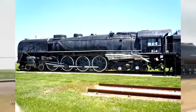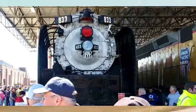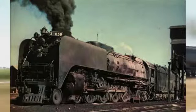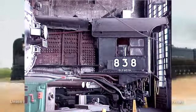FEF-1 814 survives at the Railroad Museum in Council Bluffs, Iowa. FEF-2 833 is at the Ogden Train Museum in Utah. There is a second FEF-3, but it's mainly a parts locomotive for 844, and just looking at it for too long depresses me beyond belief. So let's get to 844.